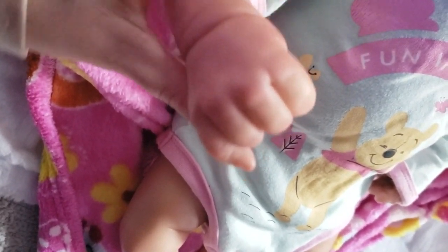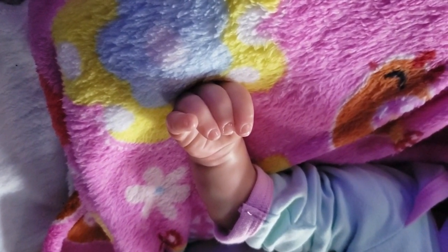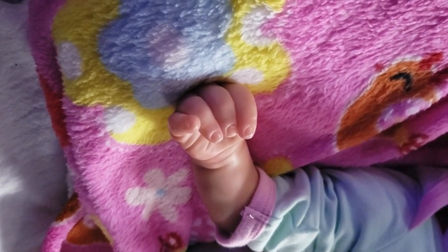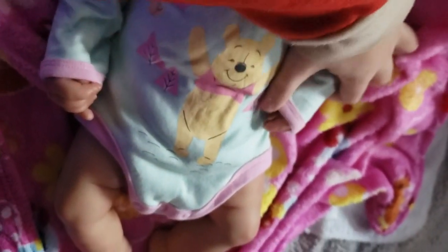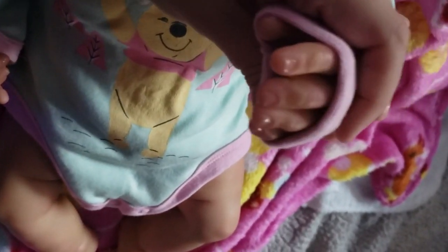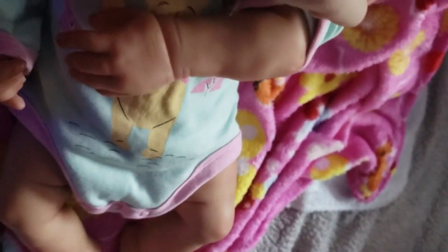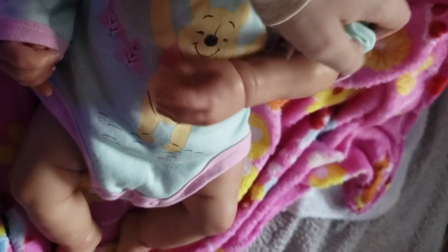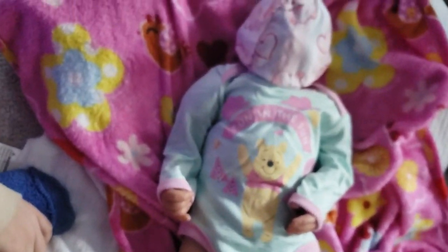I don't know why my camera doesn't want to focus today. But I'll definitely have to make a details video for you. Probably out in the sunshine too. And then this sweet one, you can see the nails right there. And then that sweet hand. But I think we're ready to do the face.